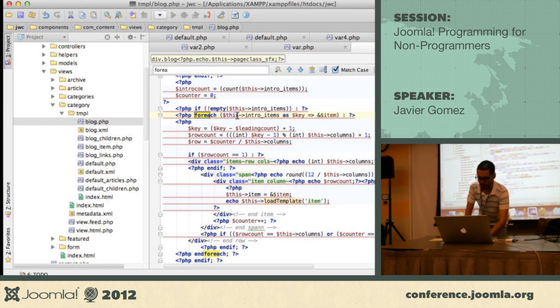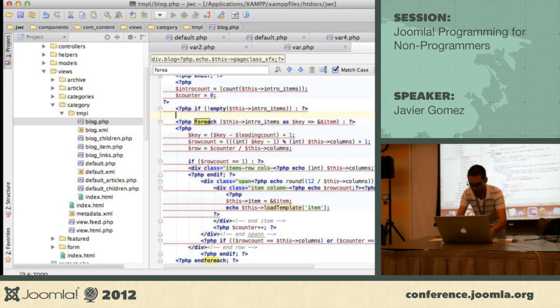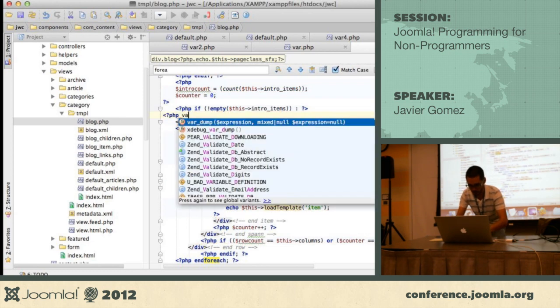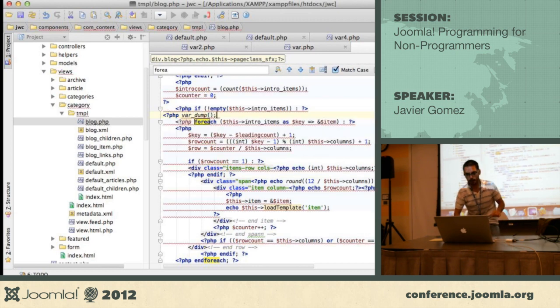You know, I'm not a coder. I don't know what's inside here. But I have a very good tool to know what's inside here. Who remembers what's the command? Var dump? Yes, exactly, var dump. So I'm going to do a var dump of this variable called intro items.